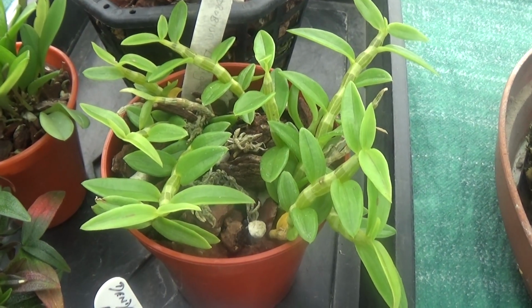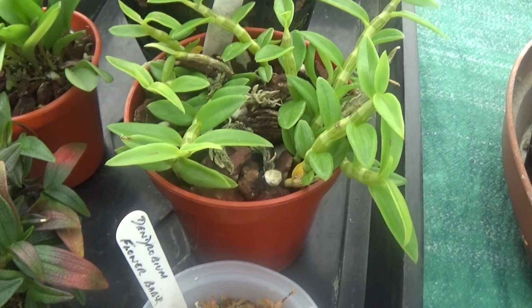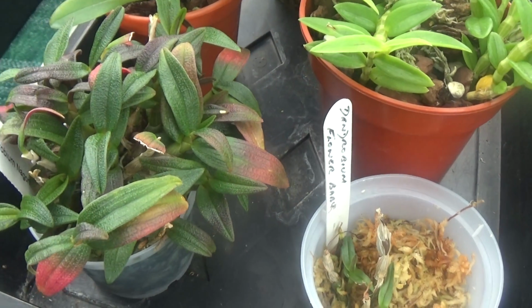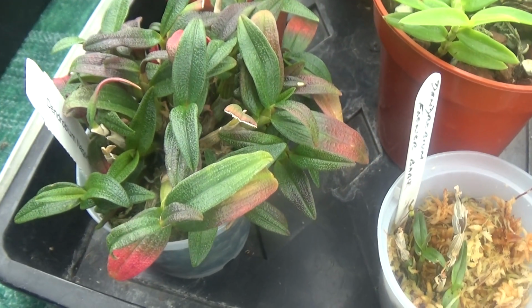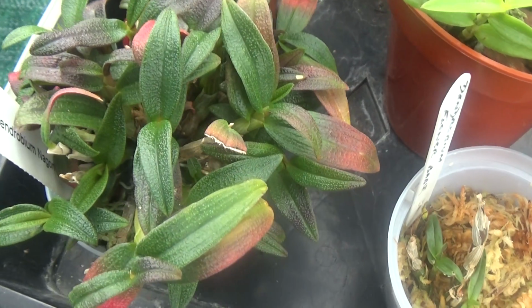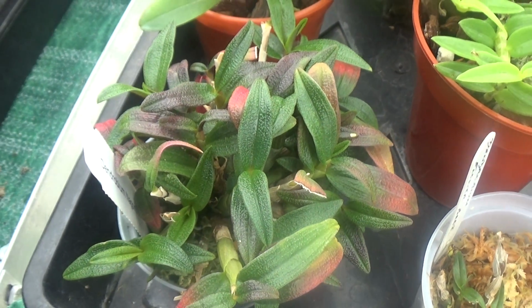Dendrobium lobbii, yeah. And this is one here, which is Dendrobium Nagomi. Looking very, very nice, all growing very, very nicely.